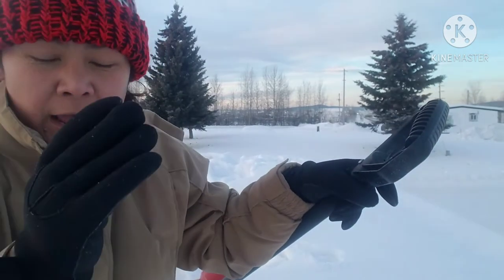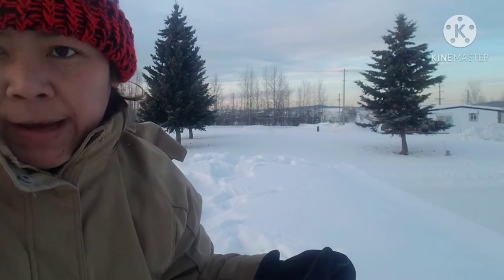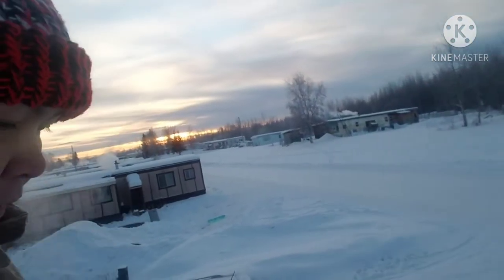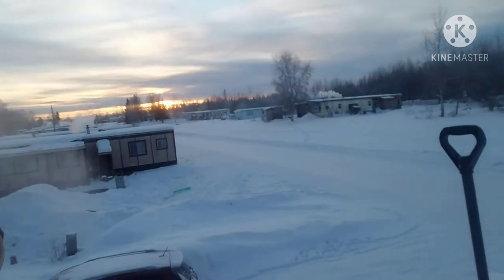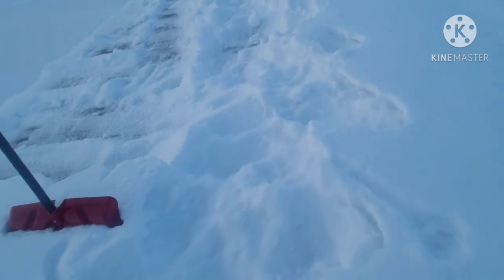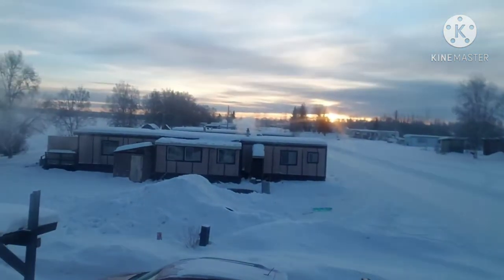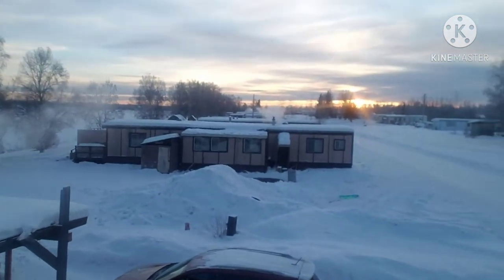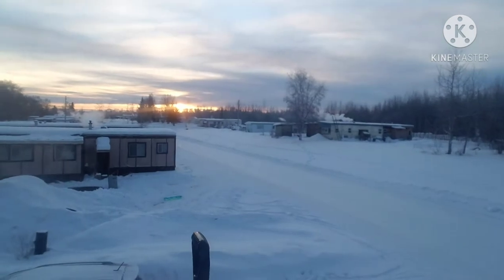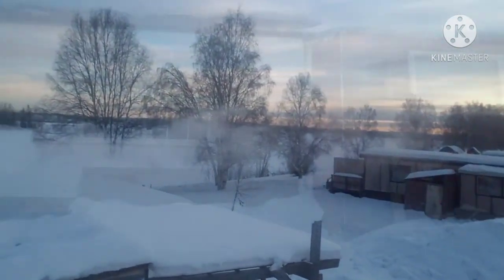Just a few minutes, I already feel that my hands are cold. I hope I don't get frostbite. Hi guys, time to have a break. After 30 minutes of shoveling, at least I already shoveled part of our roof. And time check, it's 11:50 a.m. And look at the sun. All right, it still looks like a sunrise. Okay, I will be back later.